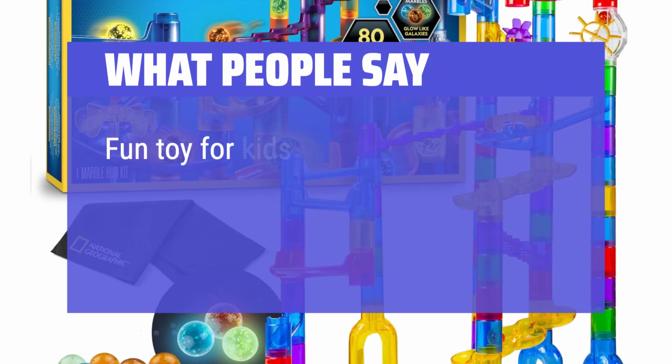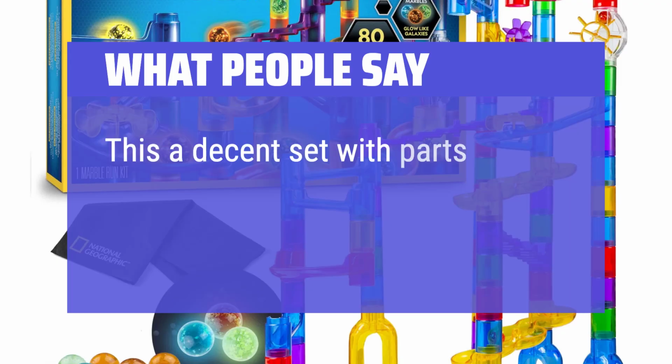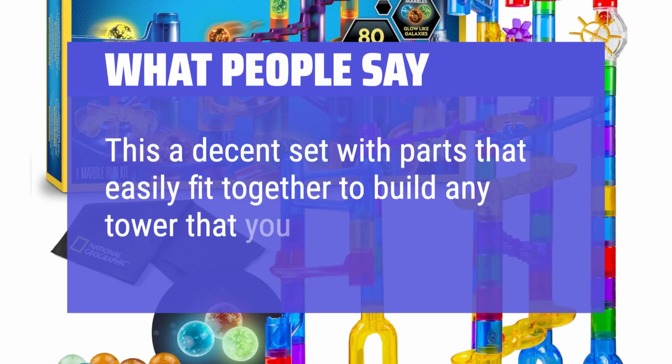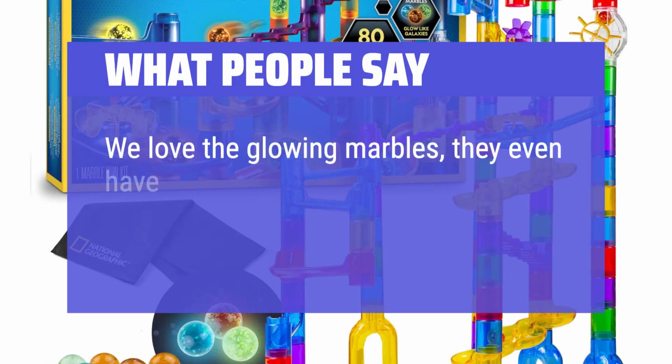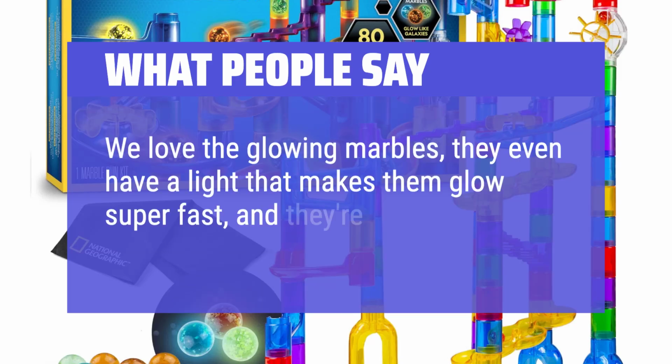What people say. Fun toy for kids to use. Stacks well and kids learn from play. This a decent set with parts that easily fit together to build any tower that you can think of. We love the glowing marbles, they even have a light that makes them glow super fast, and their beautiful colors.